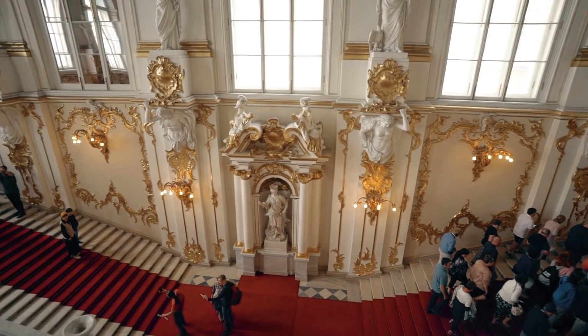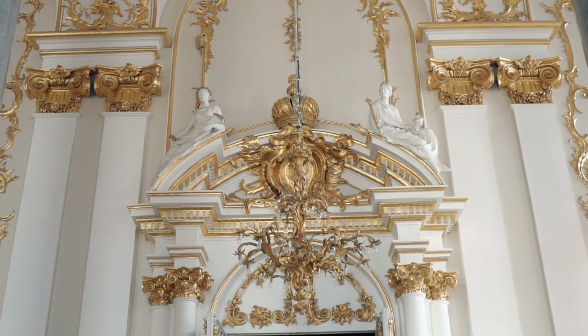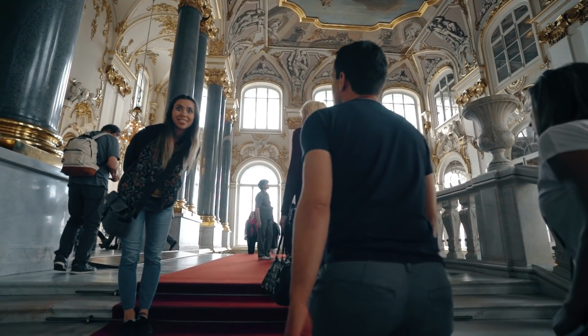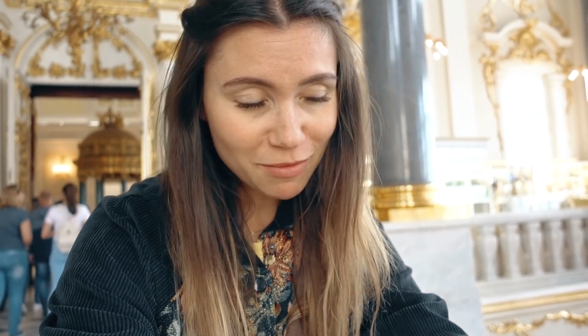Welcome to inside the Hermitage Museum. This is the main entrance, and it is quite grand. We are going to be going inside the museum and exploring the various art exhibits. There is a lot to see and do here. There's really over 3 million pieces of art in this museum. We're not going to see all 3 million of them, I'll tell you that right now.